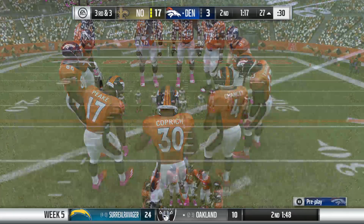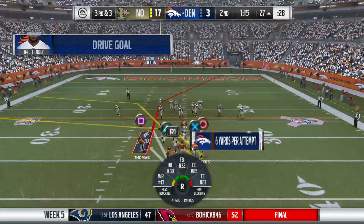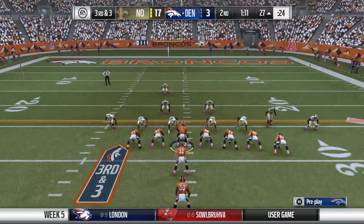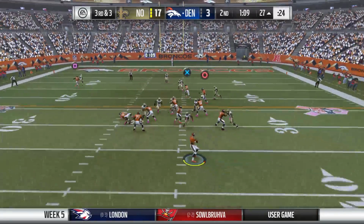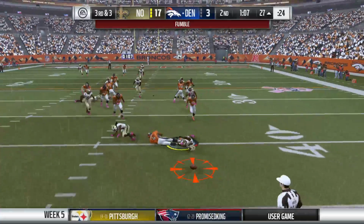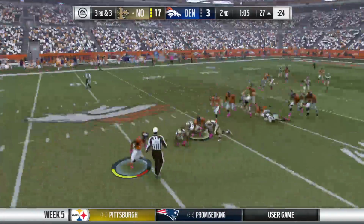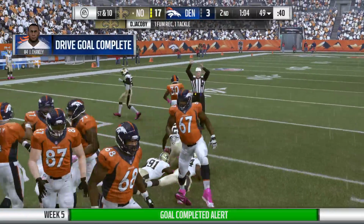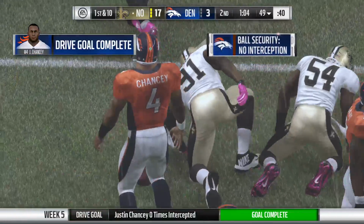And, boy, he rifled one in there on that one. Not much run after catch, but it worked really well. They come out here in the eye. They'll look to throw. Nowhere to go here. He lost the football. And this is picked up by the Saints. And they get the football. They'll set up shop at their own 49-yard line.